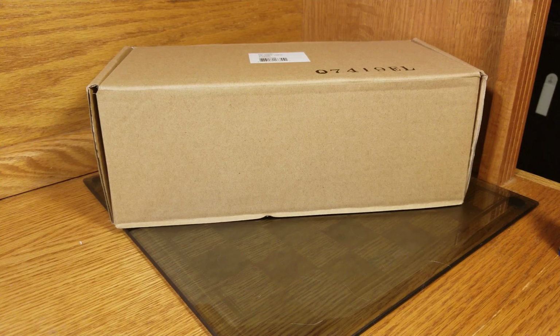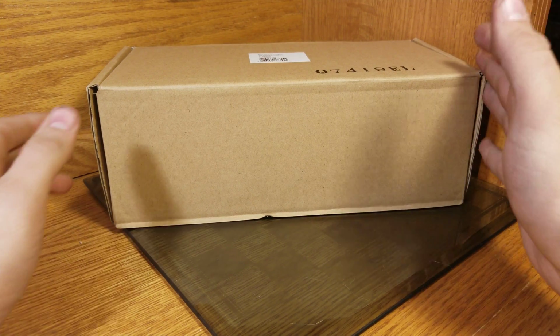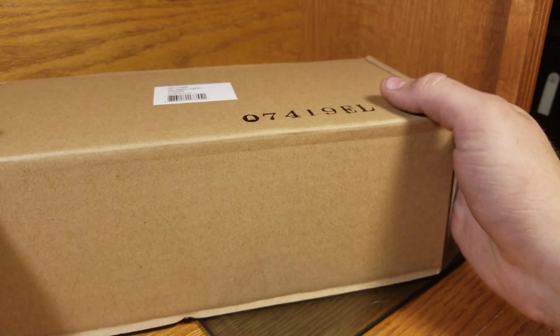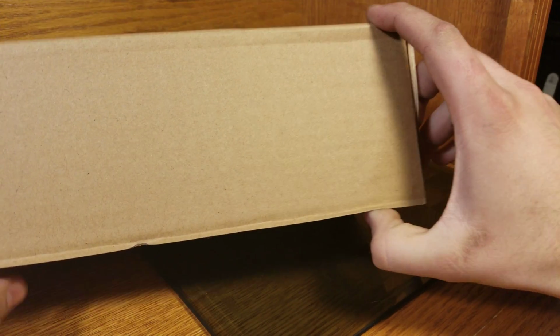This is going to be a box opening and look at the next addition in my championship collection, which is the Joey Logano Shell Pennzoil Champion car. Got it from Plan B Sales, showed up earlier this week, so we'll take a look at it.